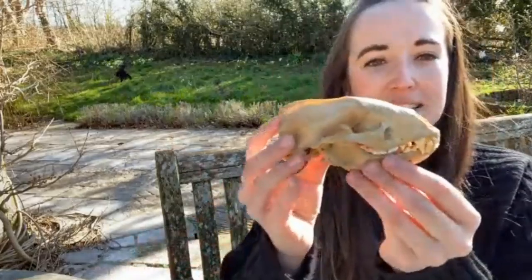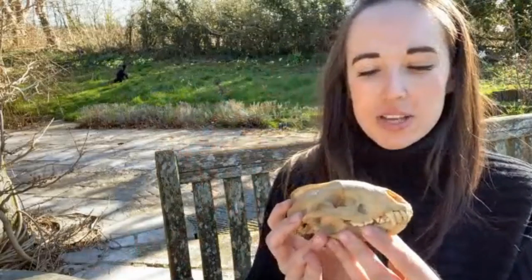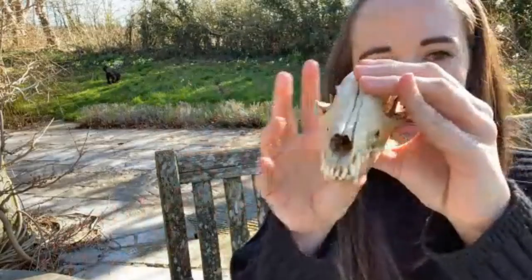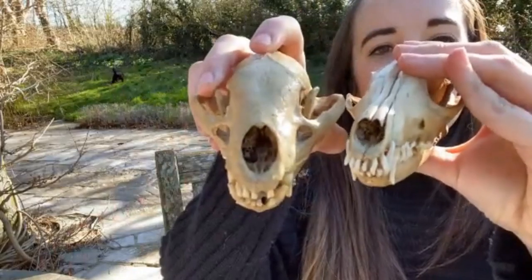So this is a badger skull. Now, the really cool thing about badger skulls, I think, is that their sutures close. You can see how smooth this skull is. In comparison, you've got a fox skull. So the fox skull sutures stay quite open. And you can see in comparison the badger is entirely smooth.